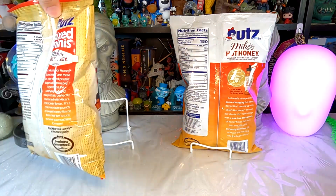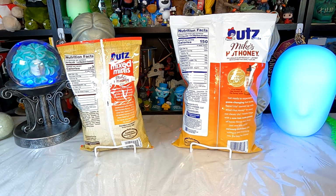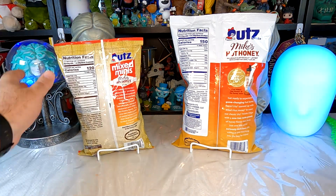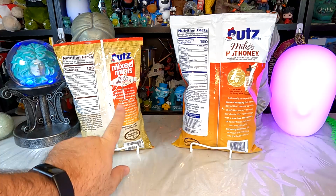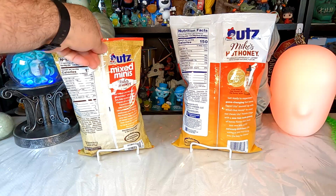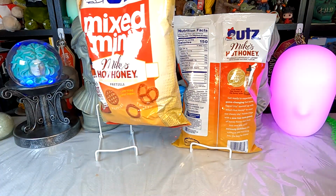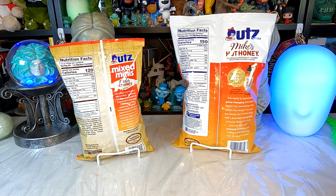What's there on the back of the minis? Are there different words? There are similar words, but they talk about Mike's Hot Honey Mixed Minis, 3 fun bite-sized pretzel shapes all in one bag. Experience the satisfying crunch of mini pretzels perfectly seasoned with Mike's Hot Honey flavor, and then it just repeats the 1-2 punch reaching for more. So these are 120 calories per serving, and it's about 13 pretzels per serving. So you get more servings of pretzels here, but this is not family sized. At least, not that I saw. Yeah, it doesn't say family sized anywhere. That's weird, because technically, if you're going by the serving, you're getting more.